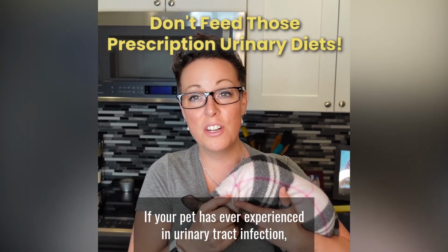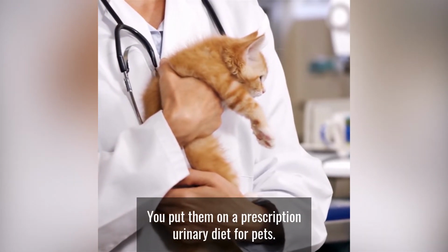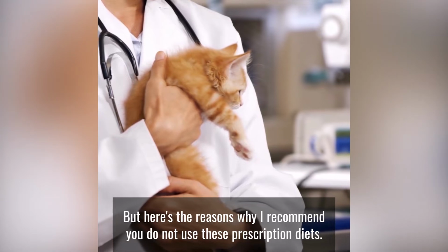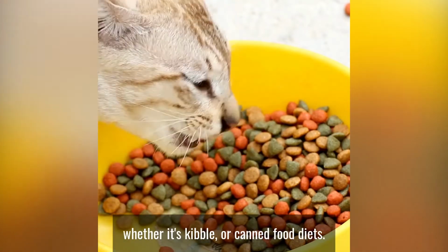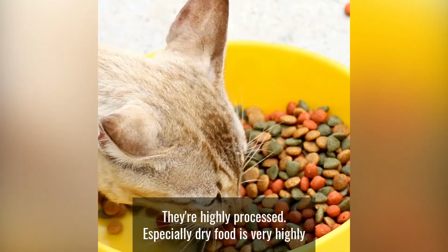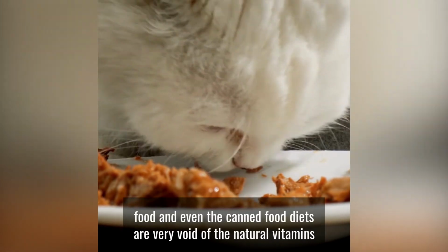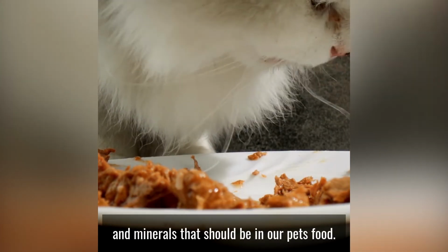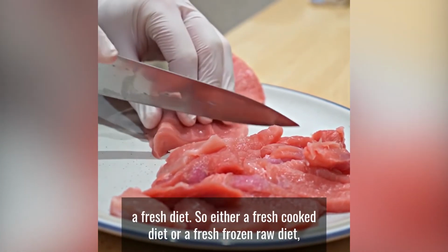If your pet has ever experienced a urinary tract infection like my boy Stubborn here, your veterinarian probably recommended that you put them on a prescription urinary diet for pets. But here's the reasons why I recommend you do not use these prescription diets. The bottom line is that all the veterinary prescription diets, whether it's kibble or canned food diets, they're highly processed, especially dry food is very highly processed, cooked at extremely high temperatures, and there's very little nutrients left in the food. And even the canned food diets are very void of the natural vitamins and minerals that should be in our pet's food. So what you want to do instead is continue to feed your pet a fresh diet.